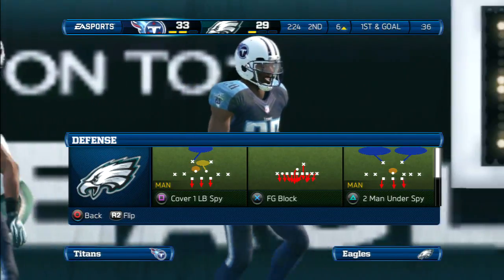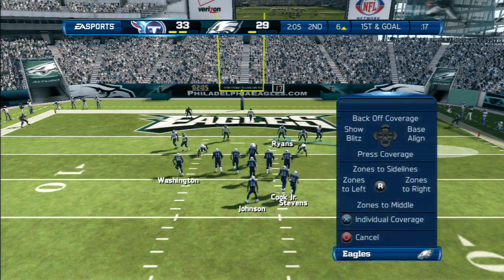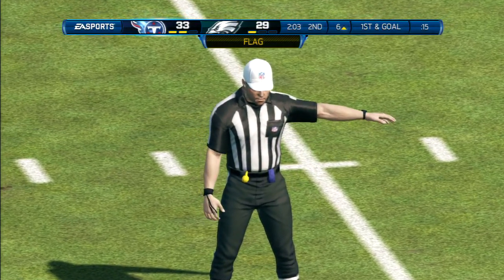And look at the defensive players on the sideline cheering their teammates on. Keep us on the sideline a little longer. That's what they're hoping for. The quarterback got the defense to commit, and it looks like it'll cost him five.